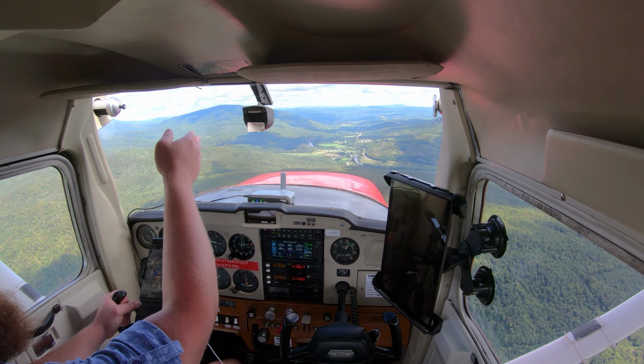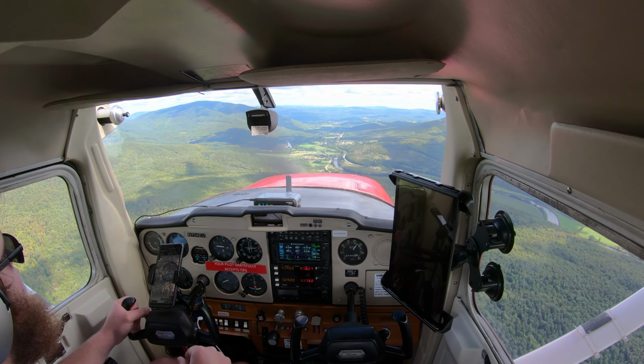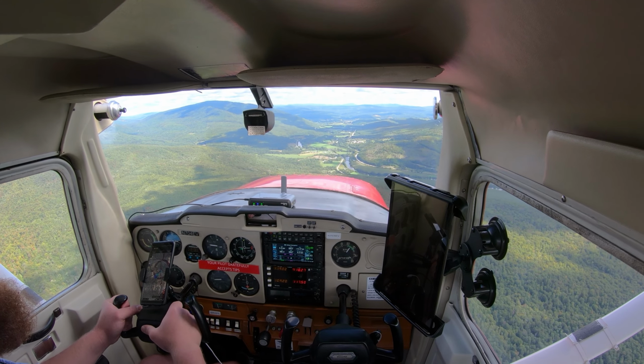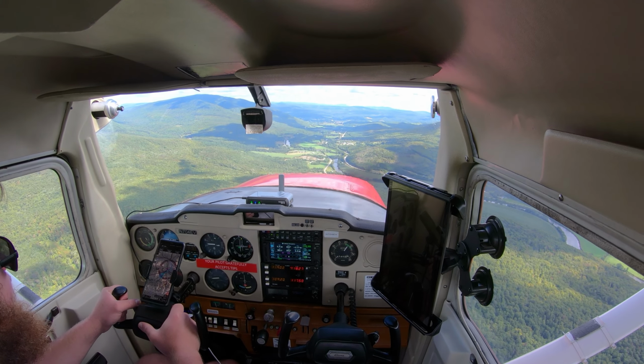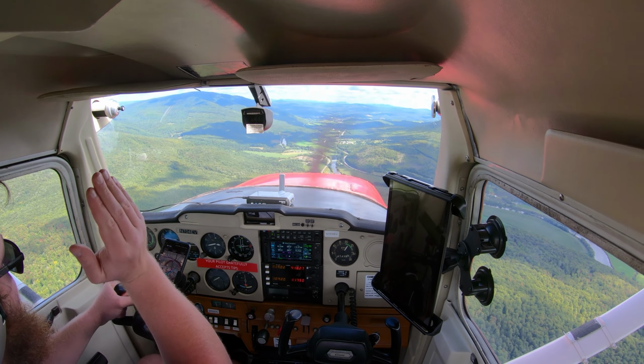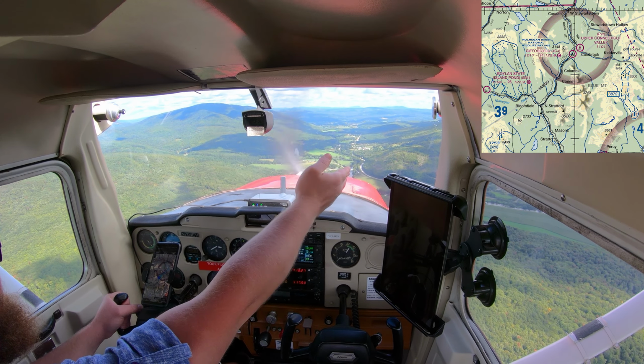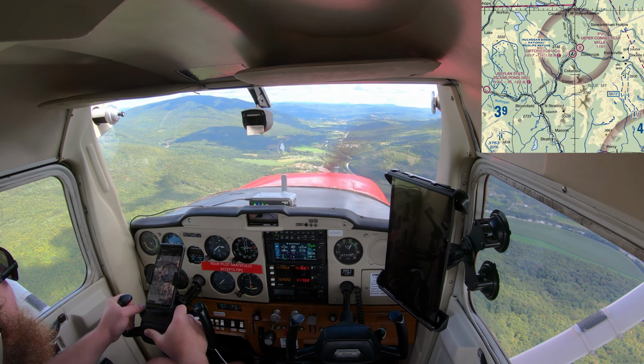Right below us here, right off our nose and directly to our right at the moment, is the Connecticut River, the dividing line between New Hampshire and Vermont. So I'm kind of flying right down the state border here, and the field sits just inside of New Hampshire at the town of Colebrook.